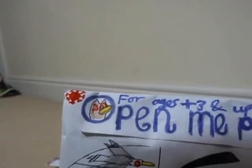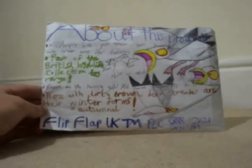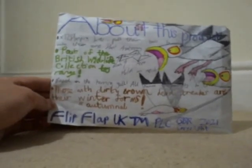Once again, freaking expensive as it sounds, and obviously like more products in 2020, as we all know, because of the virus, we can see a little image of the coronavirus, which carries the COVID-19 disease that we all hate and love. Anyways though, there's the back of the packaging now, and there's a very interesting piece of detailing about the birds themselves. Those with dirty brown head streaks are their winter forms, or autumnal forms. Very interesting. Anyways, I'm just going to take a look at what's inside.